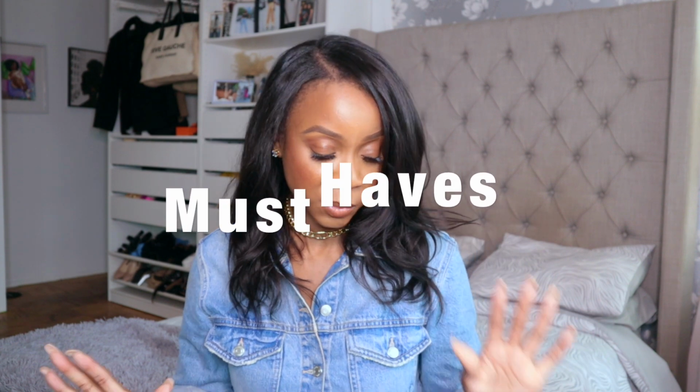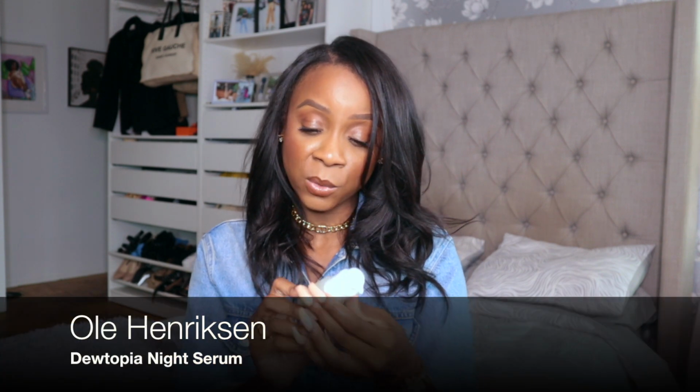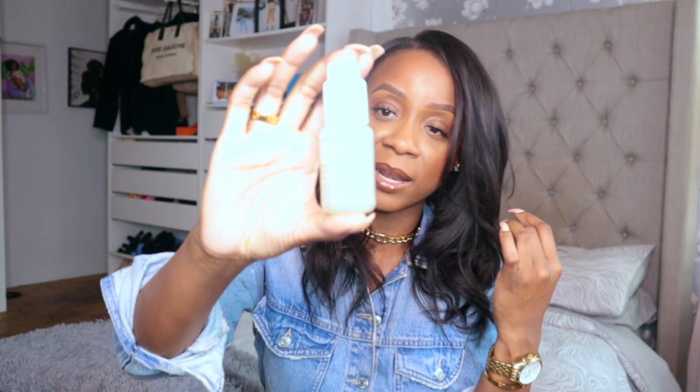Must. So since we were just talking about this retinol product from Used to the People, I'm going to show you what I've been using in conjunction with that. It's so good. This is my second bottle. And it's the Hanskin Dewtopia 20% night acid treatment. Not sure if you guys can see it, but this product is amazing.